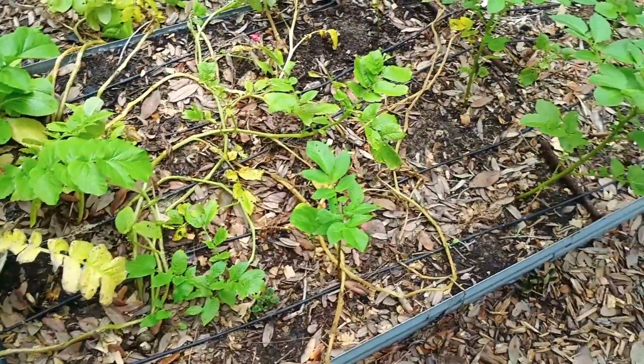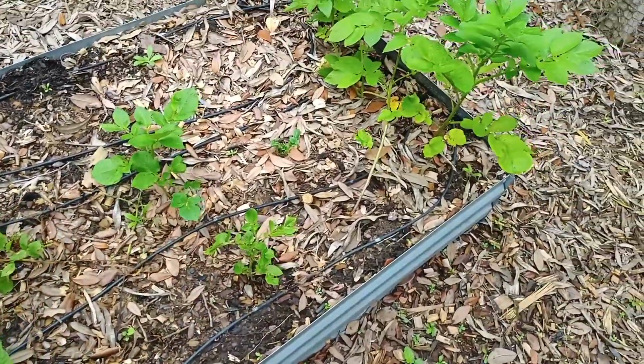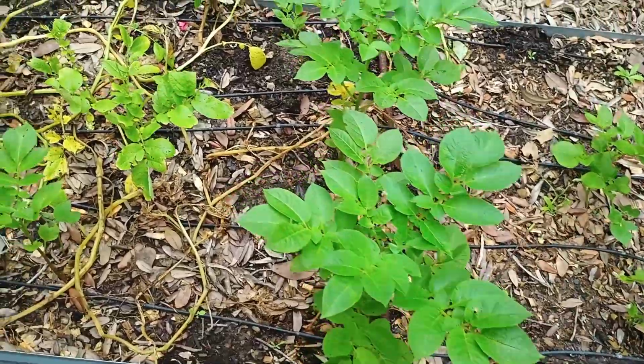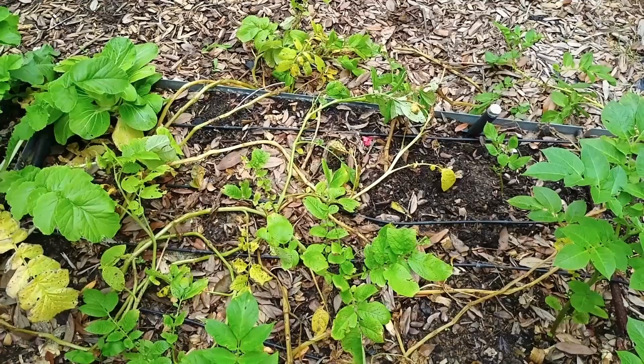A few potatoes planted in this bed. They were planted pretty early. Actually, about now is the time I'd like to plant potatoes. But I think we can dig some of these up and probably have some for Christmas dinner as well.